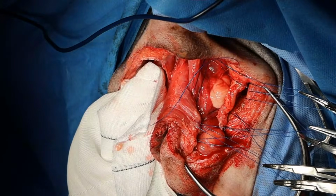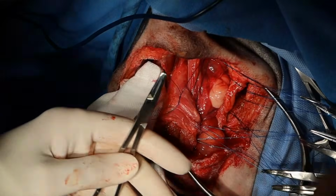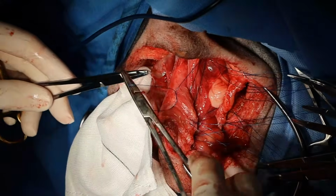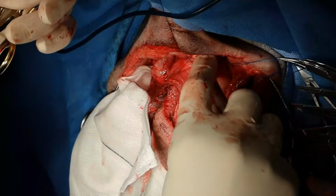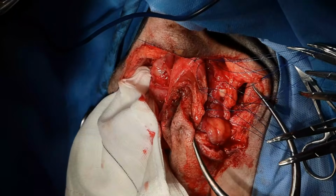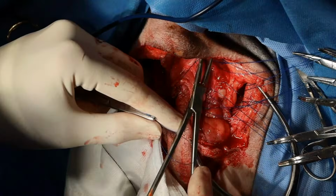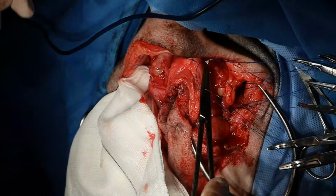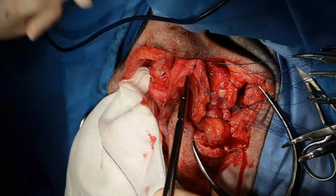Get another needle driver. This is definitely a situation where a slip knot is going to help me put appropriate tension. So look how it tucks the whole... You need to release. You can release that. So it really just tucks that rectum right up underneath the tail.